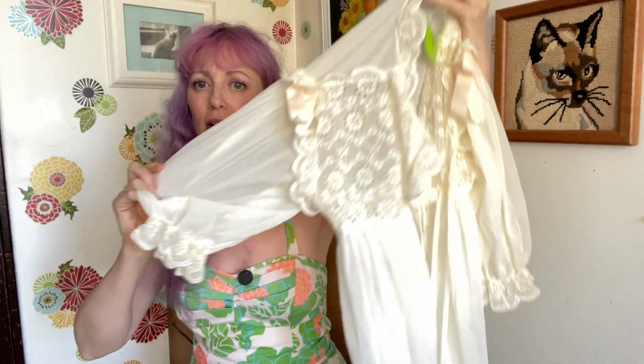Next up is this very sweet little nightgown. This is a robe, not a nightgown. I know it doesn't look like a whole lot. I forgot to do the hanger thing again. But it's cute and it's very sheer, which is pretty. I think it's nice. And this lace pattern is really nice as well. Little eyelet lace. That's pretty.